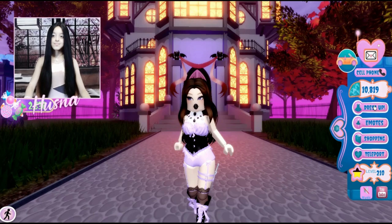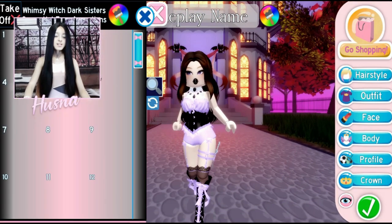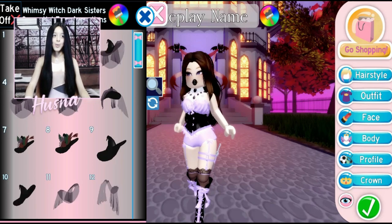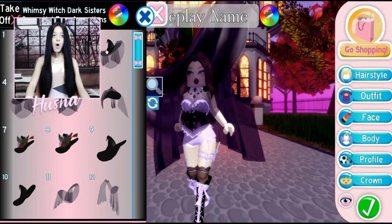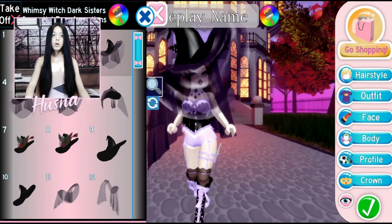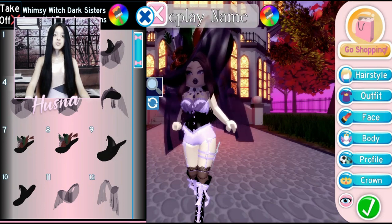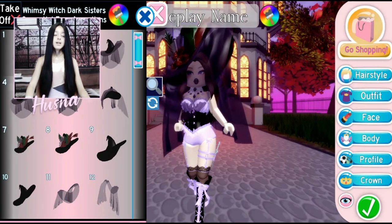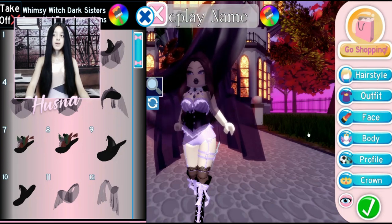Okay, so now let's just go ahead and do the Wispy Witch Dark Sisters Coven hat. Okay, here it is. Voila. Okay, that was huge. But this is actually the normal, so yeah. This is really cool. The big one is way prettier.